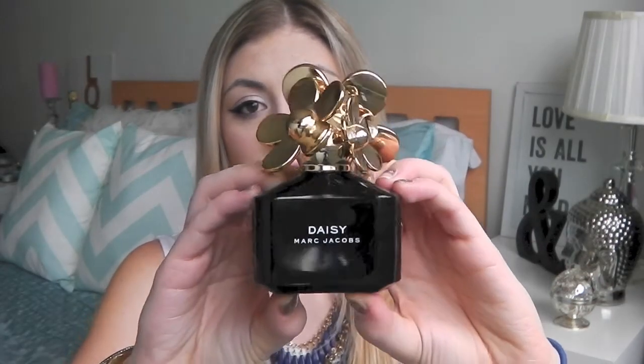It's been amazing. The last item of my September favourites is a perfume, and I've gone straight back to my Marc Jacobs Daisy, this black and gold edition. I love this smell. I think it smells a little bit like Palmer Violets, and I think it's a really lovely autumn wintry scent, and I just love the bottle. Let's just admire the bottle for a while. Isn't that gorgeous? It looks lovely on the dressing table as well.